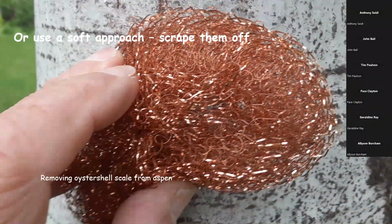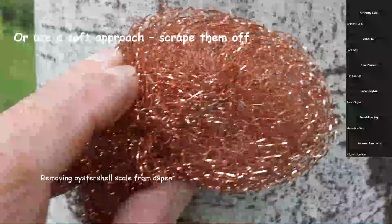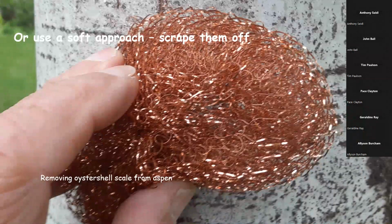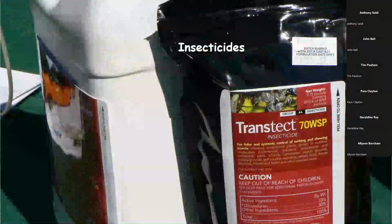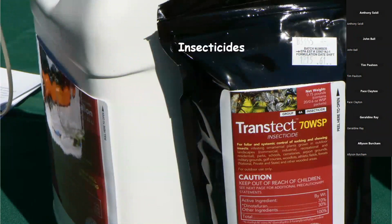And one I don't recommend, but you frequently see this in extension bulletins, is to go out and scrub them off the bark of plants. I can't think of anyone who has so much free time they can do this. And remember, most of what you're scraping off are dead shells. So removing them is actually not providing any control whatsoever, but nevertheless, it's frequently mentioned. But insecticides get used a lot. Remember, these are difficult to manage because they have that hardened shell.